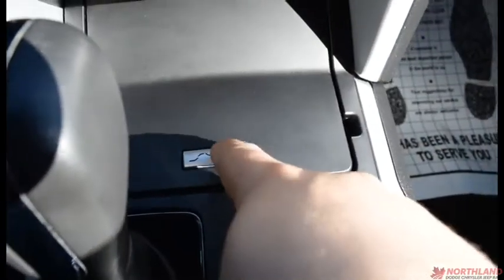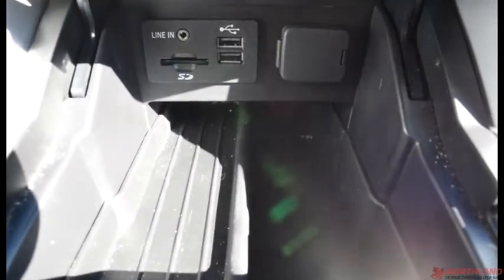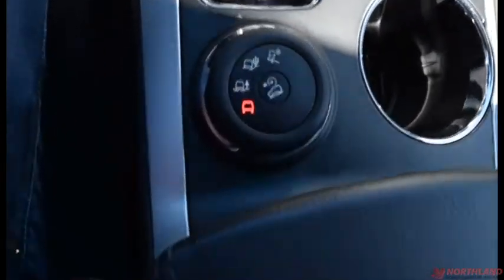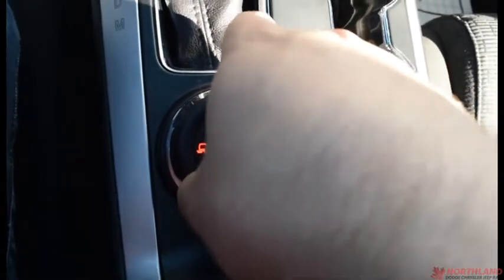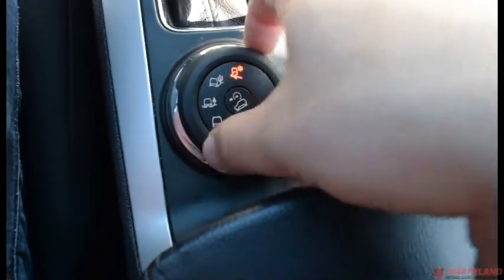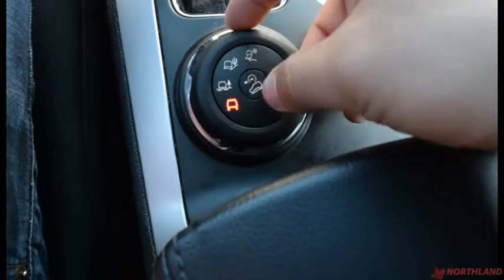This guy right here, if you press this, does open just up like that. Then you get your SD card slot, your line in, and your USB plugins, plus some additional storage just down there. You got your cup holders here, as well as this one is your terrain selector. So you do have all sorts of different ones. You have your mud and rut mode, sorry. You have your sand mode, and then this guy is your snow, gravel, and grass mode, and it just helps you drive in those different situations.